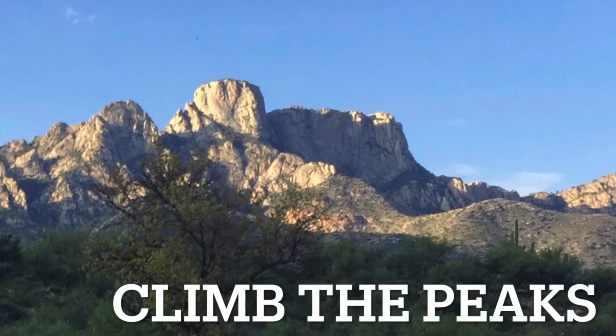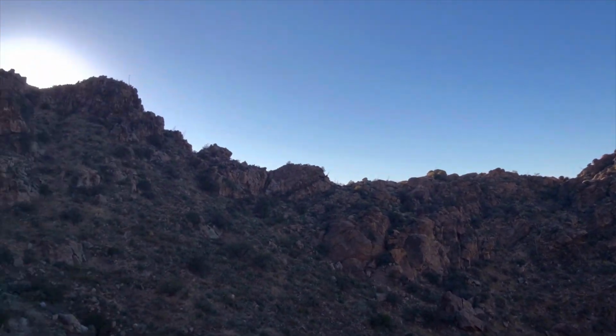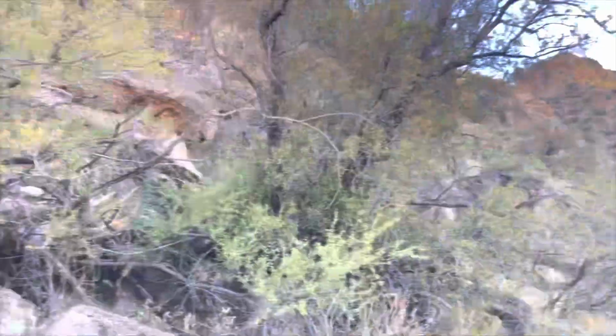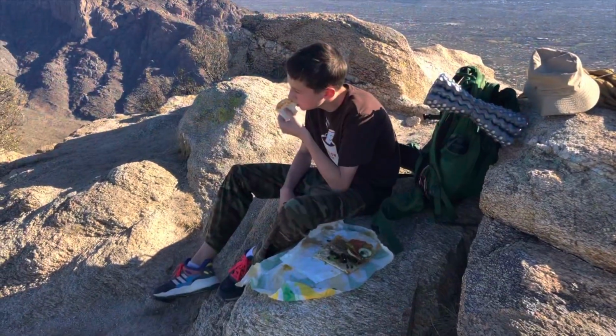Hopefully that gives you an idea of what the fire did and the recovery that's occurred in the last couple of years. One of my favorite things to do in this place is to actually climb Pusch Peak along that ridge where that fire started with my son. This is a very steep trail just outside the park to the south of the park. We got the sandwich.